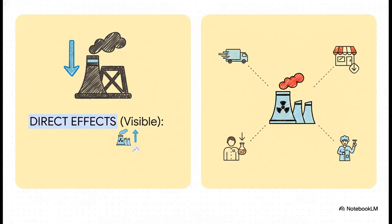So let's break that down, right? On one hand, you have the direct effects, the stuff everyone sees, the coal miners who are out of a job, but also the construction workers who are building the new nuclear plants. But on the other hand, you've got the indirect effects, and these are so much harder to spot. We're talking about new jobs in supplier companies, jobs that pop up because cheaper energy lowers costs for every other business, and brand new roles that didn't even exist before.